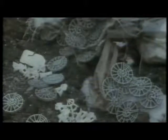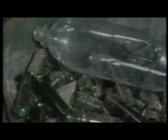The plastic arrives at the factory in batches from different manufacturers. This is part of a batch of PET bottles from a soft drinks firm. It's going to take a lot of processing to separate the different plastics and get rid of the tops, labels and rubbish in the bale. The factory also processes preforms, which are PET bottles before they're blown up to full size.